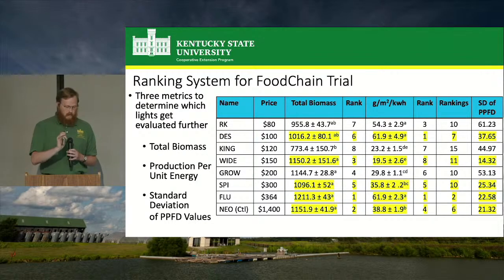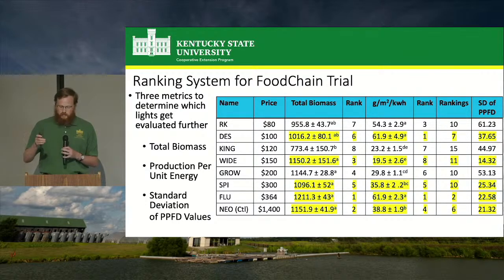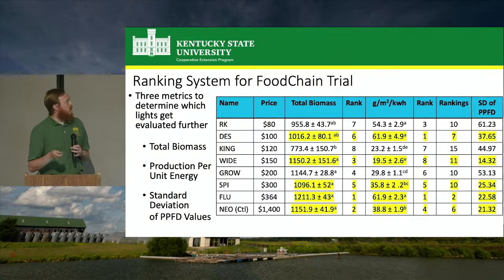When selecting lights for this trial, we wanted to select the best lights in terms of both biomass production, because that's going to be our consumable crop at the end of the day, as well as the efficiency of those lights to produce that crop. That's what the two highlighted sections are: the total biomass and grams per meter squared per kilowatt hour, which is how many grams you produce per kilowatt hour in that space. All the ones that are highlighted are the ones that went on into the Food Chain trial, which was a little different from our second trial at KSU.